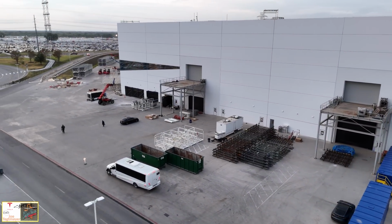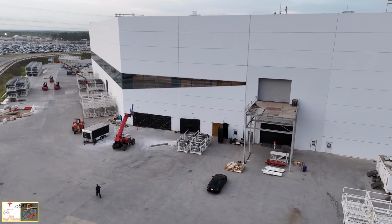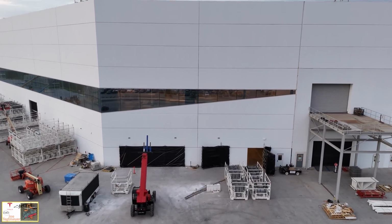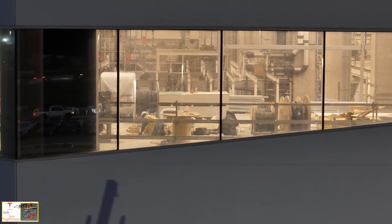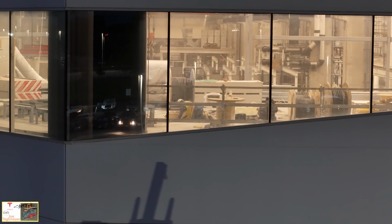As we approach the northeast corner of the casting machine structure, you'll note that the light changes. That's because I flew here first to make sure it was as dark as possible. I wanted to give you these views inside, and there are a lot of changes. A lot of construction has taken place that is partially blocking some of the view, actually.